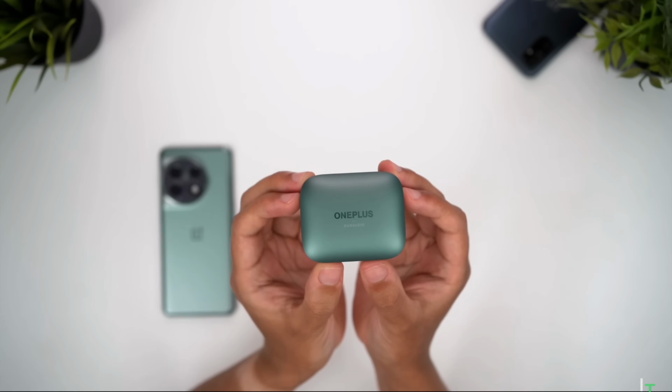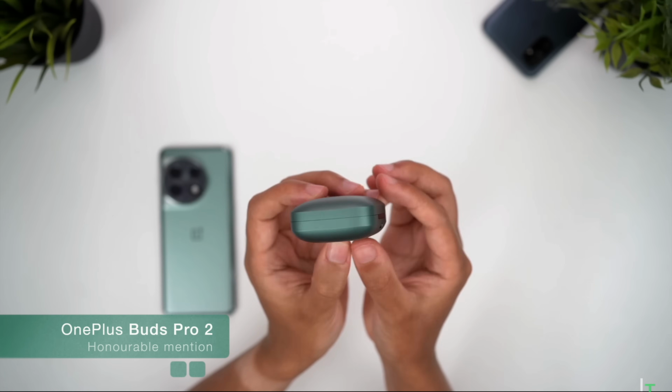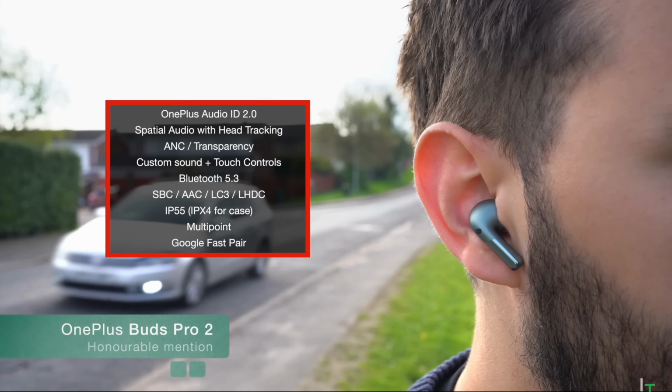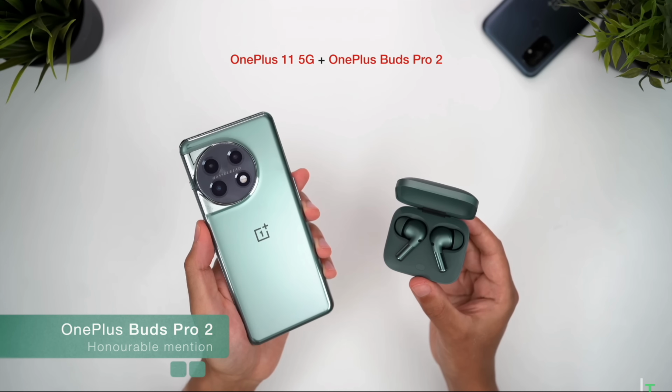Now, before I summarise and show you how those 8 earbuds stack up against each other, I wanted to quickly shout out some honourable mentions. The first would be the OnePlus Buds Pro 2, another great all-rounder with excellent sound quality and a gorgeous design. Those would have technically been in 9th place against these 8, and I've got a dedicated review on those that I think's worth checking out.